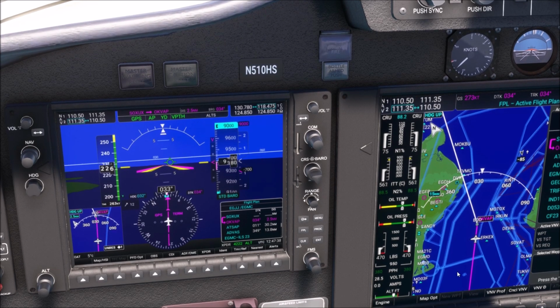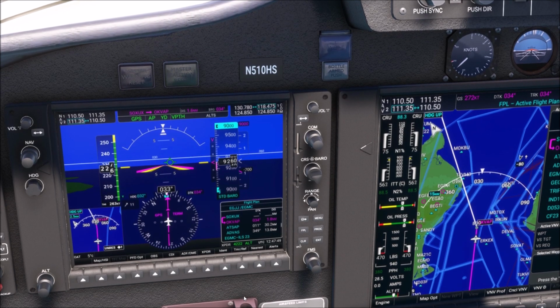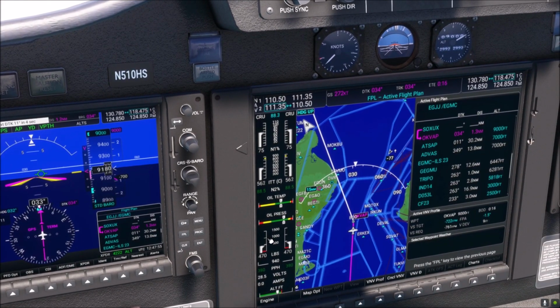So 400 to lose, and we're just 2 miles to go to OCVAP. So again, VNAV performing very well. HC will get us to descend next to, what did we say, 7,000.